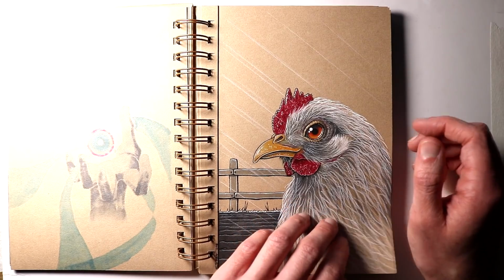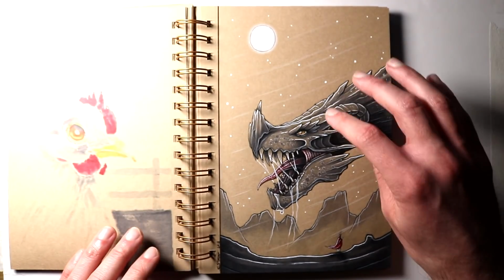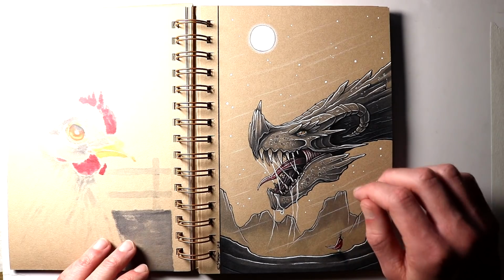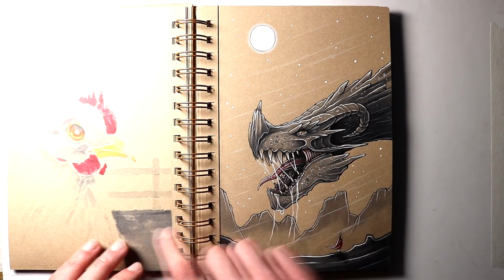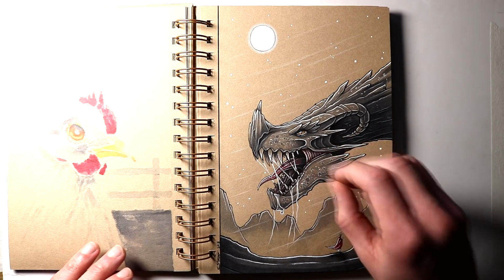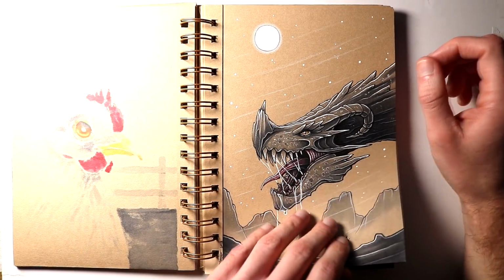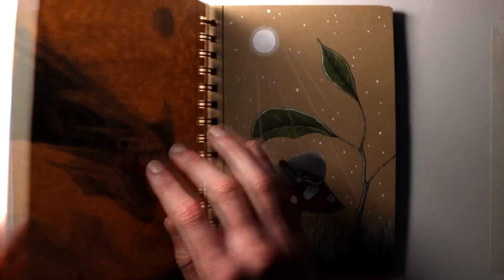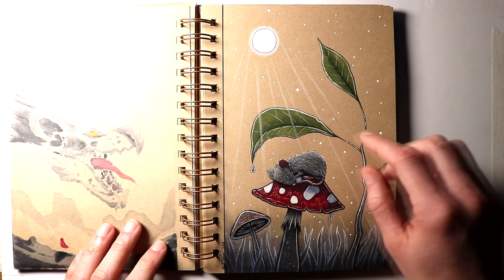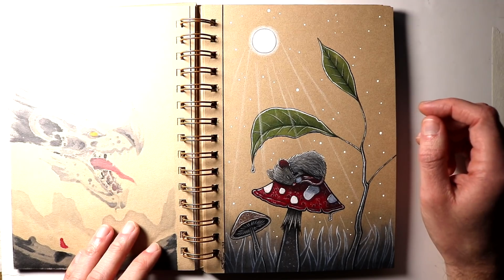Day 6 has the word prompt drooling, so I decided to draw this dragon. It's obviously noticed this little red-caped character in the foreground, and it's drooling away. I used the same texture technique as I did for the marshmallow, which sounds really weird, but I added little circles of shading, and then outlined each circle with white Prismacolor. Then on day 7 the word prompt was exhausted, so I drew this little exhausted mouse sleeping on a mushroom, sheltering under a leaf from the bright moonlight, and I was really happy with this as a very peaceful scene.